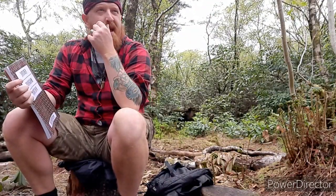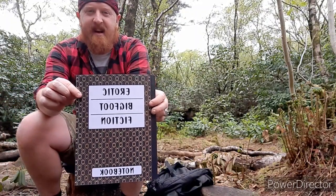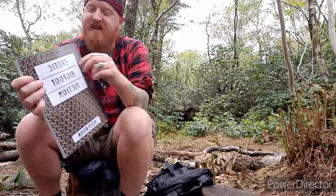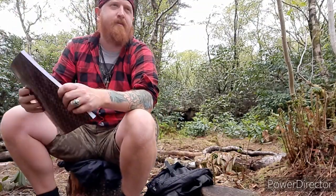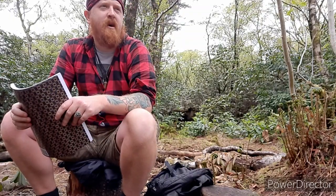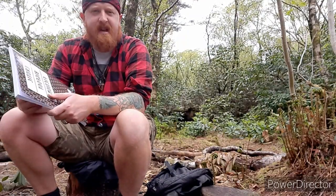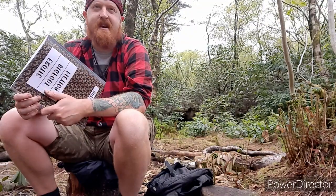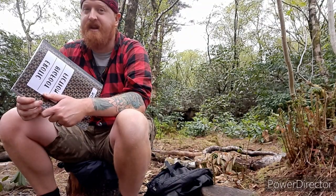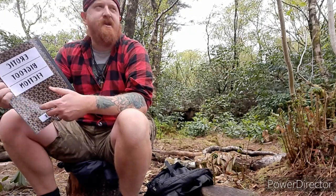One thing I did bring up with me today that I've been in dire need of having a bit of a play with is this. Erotic Bigfoot fiction. A little birthday gift that my sister bought me at the end of March. It's just like a blank diary like that. But the aim is that you fill it with your deepest, darkest secrets about Bigfoot and all things relating to the subject. So I think I'm going to have a little play around with this today.